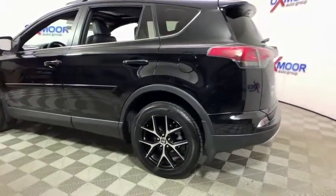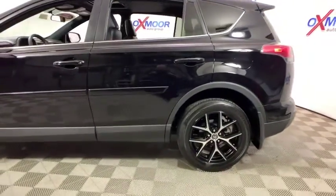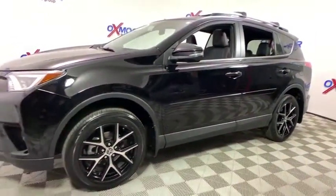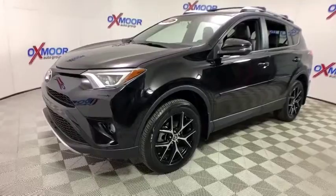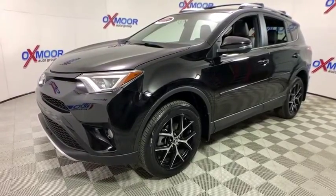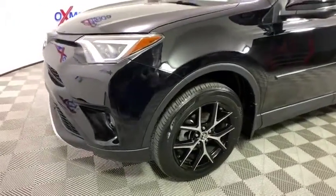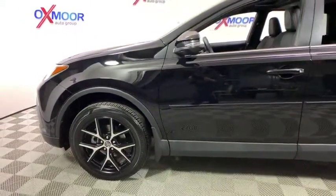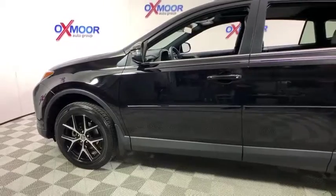2016 Toyota RAV4. The RAV4 is one of the most fuel-efficient SUVs in its class. Versatile and efficient, RAV4 mixes the comfort and drivability of a sedan with the benefits of an SUV. This highly evolved, well-packaged crossover SUV lets you have it all. This vehicle has less than 25,000 miles.